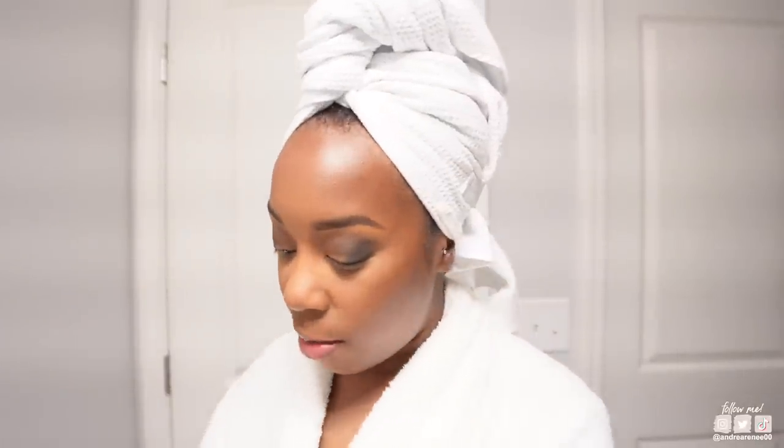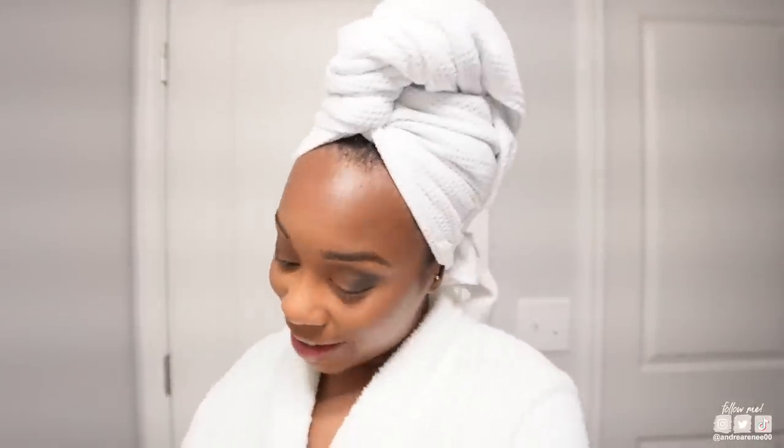And knowing me, I'm gonna look like a raccoon. Okay. It's looking good, it's looking good. Let me do a little bit more right there. Okay, there we go. Done with that. I'm gonna wipe the brush off again.